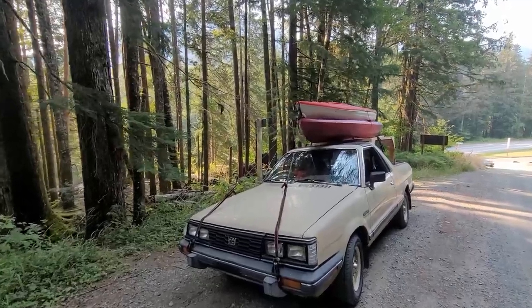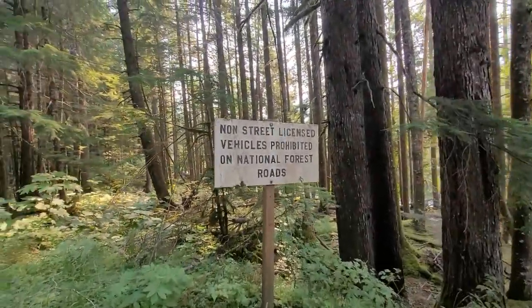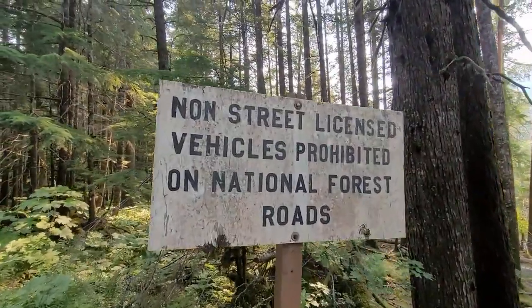1986 Subaru Brat. Can it go 7 miles up an unimproved road to get to an Alpine lake? Let's find out.